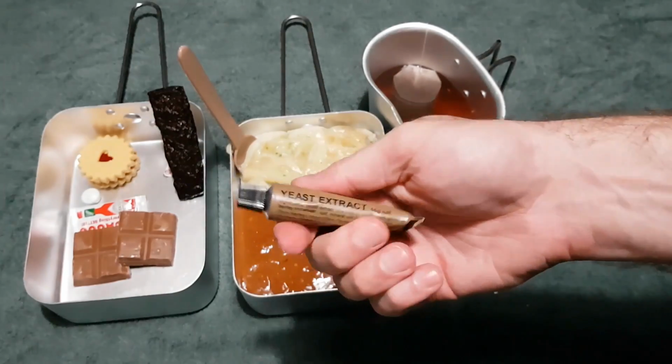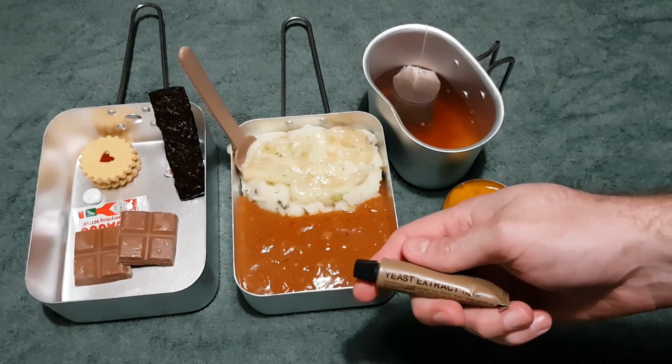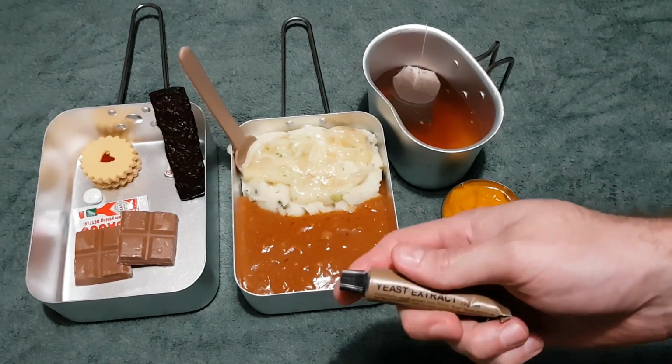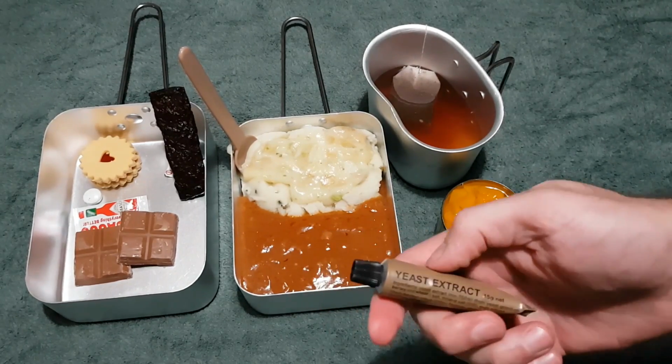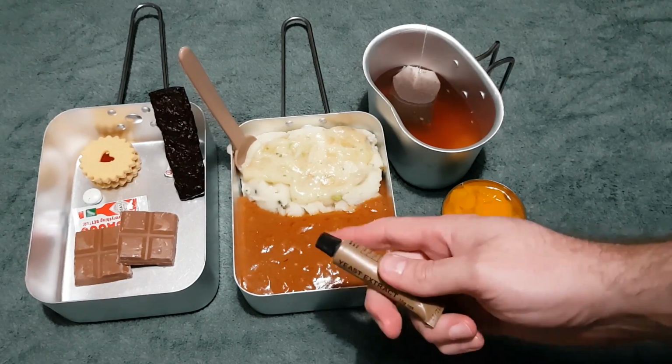Now, I was saying I might use this Vegemite here for the main, and the reason I said that is because whenever I make stews, I actually put a little bit of Vegemite into the stew just to give it extra richness, flavour, and also a bit of vitamin B as well. So, I won't need it in this one, so I'm going to leave it out.